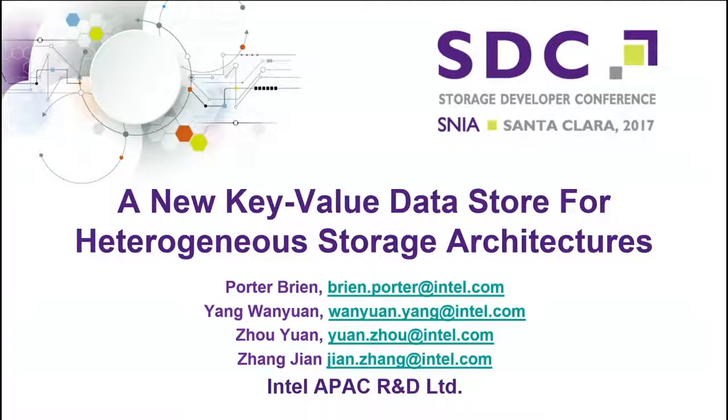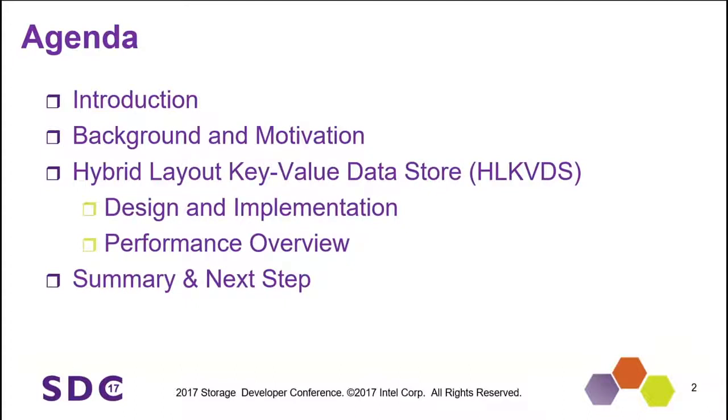So today we're going to talk about a new key value data store for heterogeneous storage architectures. So the agenda, we'll do a quick introduction. I'll tell you a little bit about the big data team within Intel Software. We'll go over the background, our motivation, and talk a little bit about the new hybrid layout key value data store. We'll talk about the design, the implementation, go through some performance numbers that our team has run, and then we'll sum it up and go over next steps.